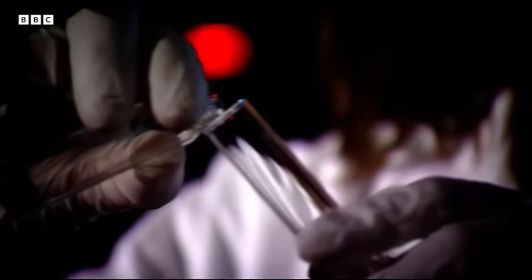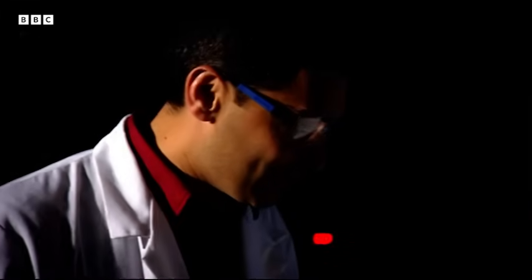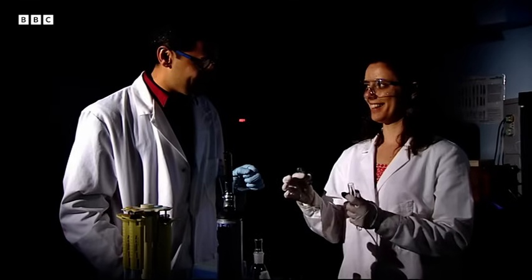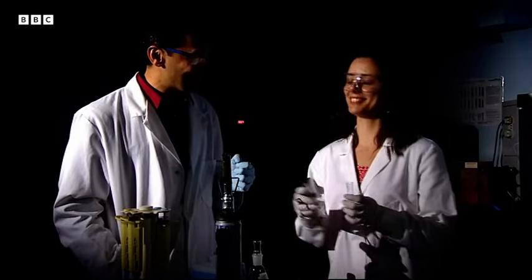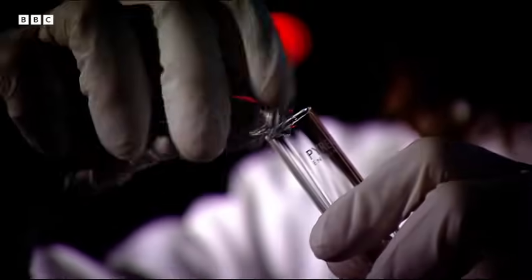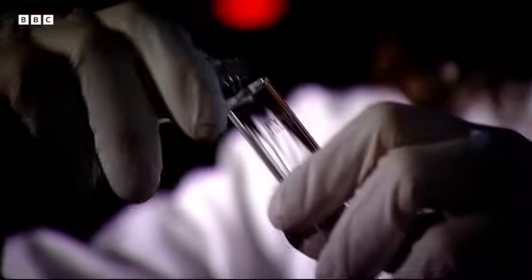Now, this is precious stuff, right? It is precious. So usually we only have access to milligrams of meteorite sample. So you have to be really careful and not mess up what you're doing. Yeah, I can feel a sneeze coming on. You might want to hold that away. I'm going to run away. It's essential that I don't accidentally ruin the evidence.